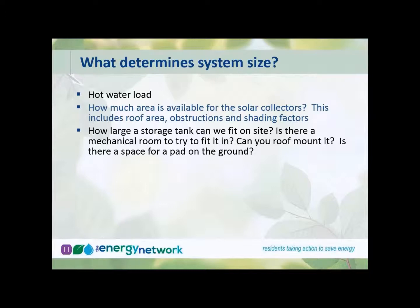All right, how large a solar tank can we fit in the site? Is there a mechanical room that it can fit in? And sometimes, in order to make the system work, we need a multitude of small 119-gallon tanks just to be able to fit it through the door. But ideally, we would want to have one large tank on a solar system. And ideally, we want a vertical tank. Horizontal is okay, but vertical is a better system.